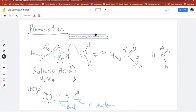So in the sulfuric acid, the oxygen is deprotonated, we say. It just loses a proton. It keeps the 2 electrons. So the sulfuric acid is deprotonated. The water, on the other hand, is just taking the proton of the hydrogen. We say it is protonated.